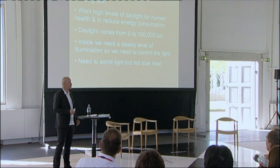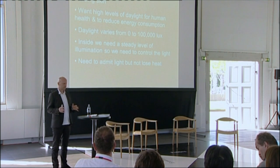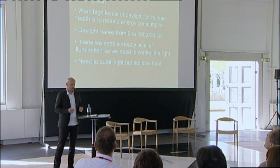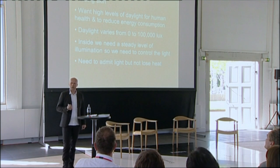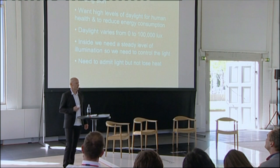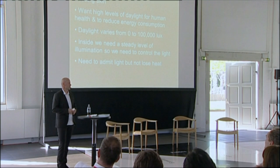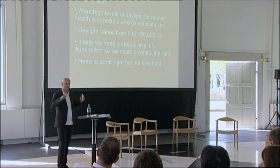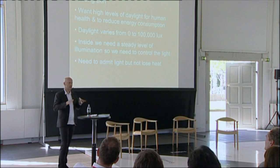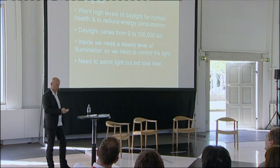And in principle, what we needed to do was to admit exactly the right amount of light, which meant that we had to control the light coming in. And we decided that as a design rule, daylight should be considered the most valuable form of energy, and the second most valuable form of energy is electricity. So the aim was to have some kind of control system on the outside of the building that would let in exactly the right amount of daylight, and it would convert all surplus light into electricity.